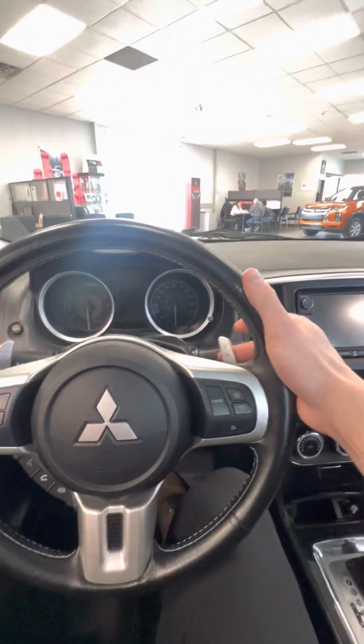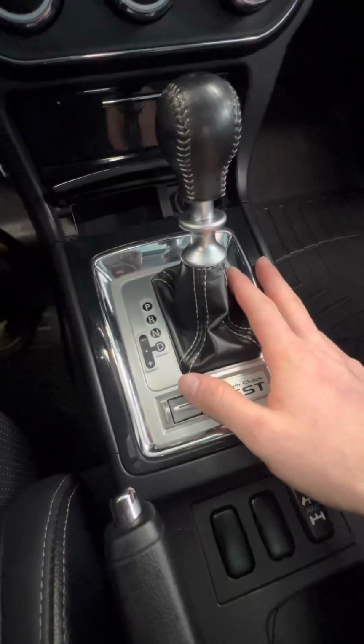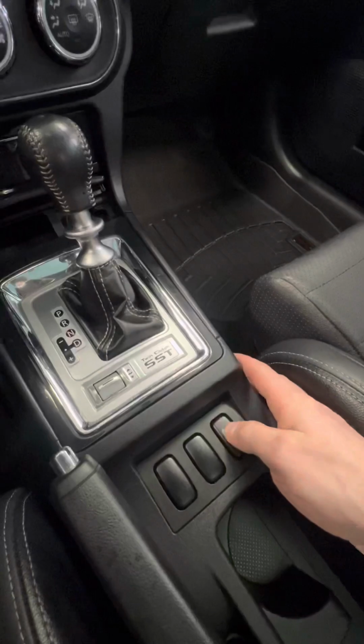So, paddle shifters. You can also manually shift up here. It's also an automatic. This will change you from normal mode to sport mode to hold to sport plus. You have tarmac, gravel, and snow mode. Tarmac is rear wheel bias mode, so when you're on dry pavement and applying power, it'll shift up to 80% to the rear. Gravel is 50-50. Snow is more to the front. Easier to pull than to push through snow.